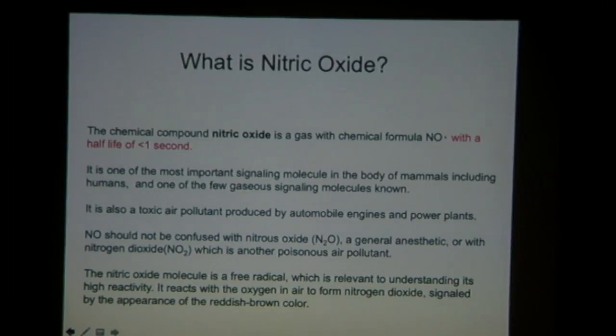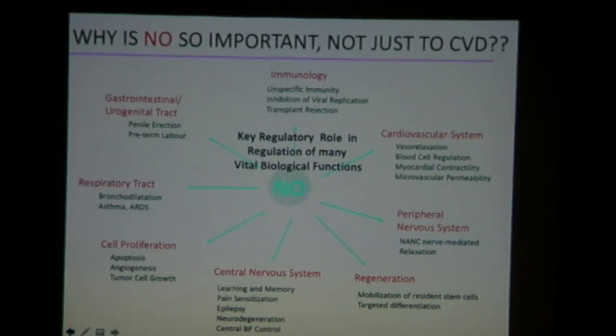The nitric oxide molecule is a free radical, which is relevant to understanding its high reactivity. It does react with oxygen in the air to form nitrogen dioxide. So why is this molecule so important, not just to cardiovascular? Because as you can see here, it has a key regulatory role in many vital biological functions.